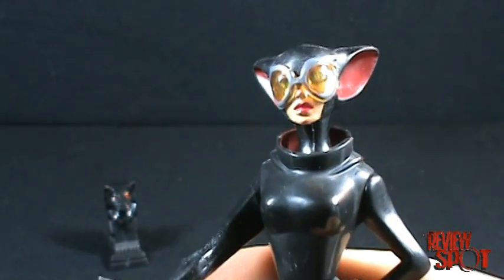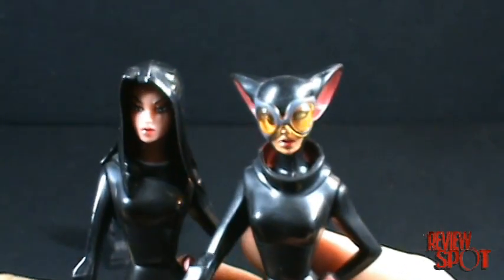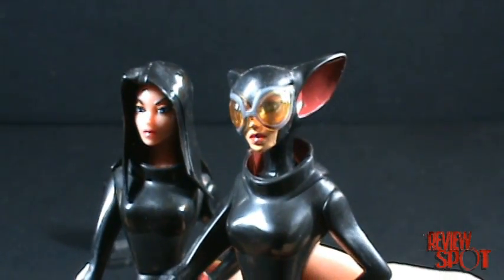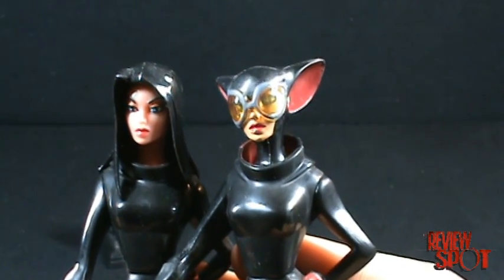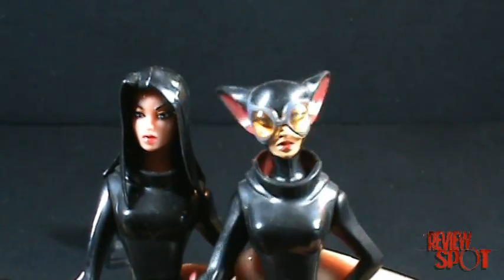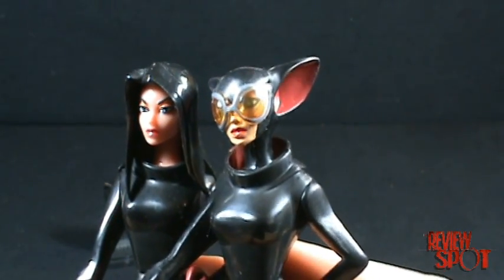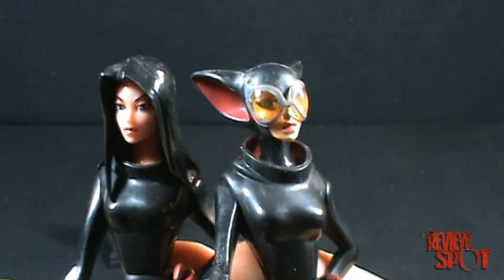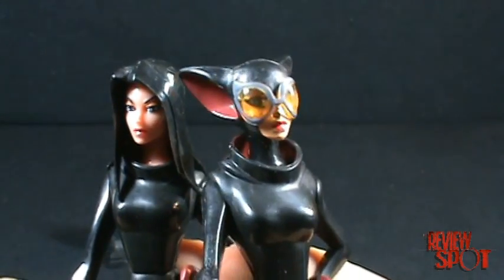Now, mentioning the Selina Kyle earlier, there's the Selina Kyle. It doesn't look as if they used the exact same face. The nose looks a little different on the Catwoman here, and I don't know if it's just the way that the goggles are, but her eyes look a lot larger. I don't think the plastic has magnified her eyes.